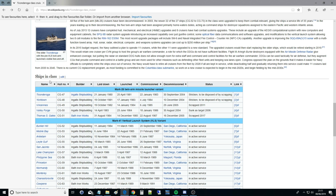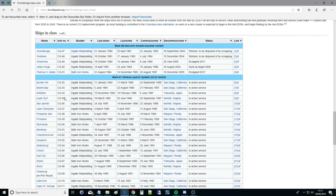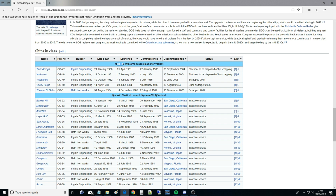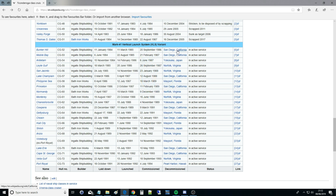So what we've got here is all of the American ships in this cruiser class. Starting with CG-47 all the way up to CG-73, and these are split into 2, the Mark 26 and the Mark 41, and this is all about the launching system of its main weaponry. The Mark 26 had twin arm missile launchers, and the Mark 41s had vertical launch systems. That's what separates these. As well as that, the Mark 26s are all out of service. They've all been decommissioned between 2004 and 2005, whilst all 22, I believe, of the Mark 41, the second variants, are still in use.